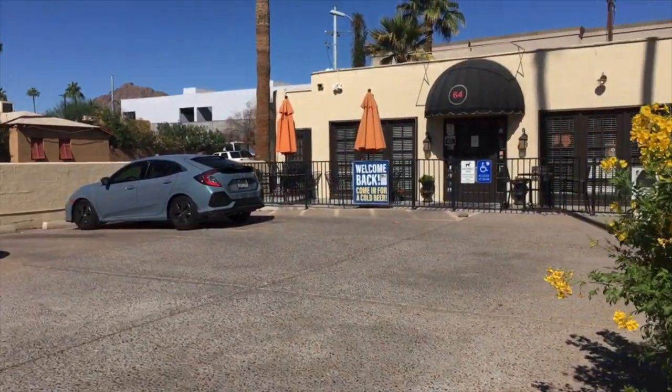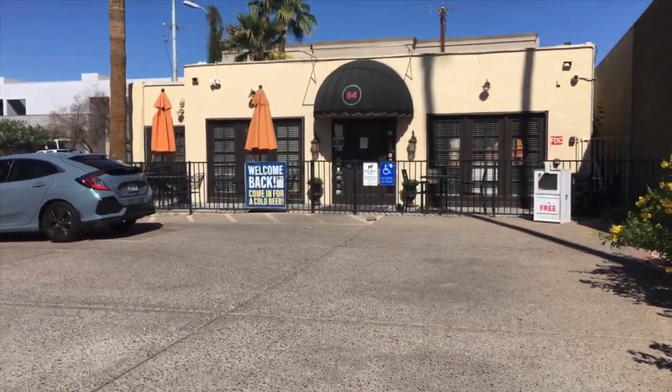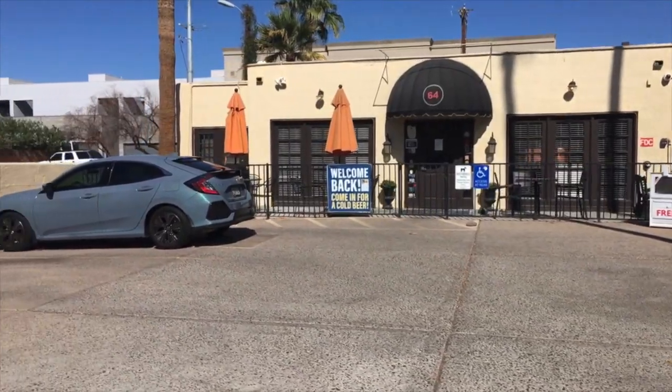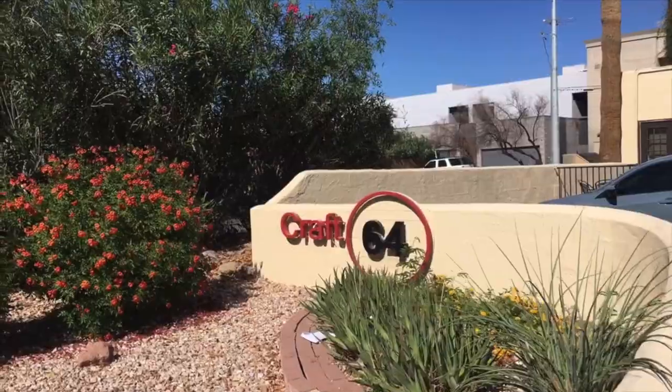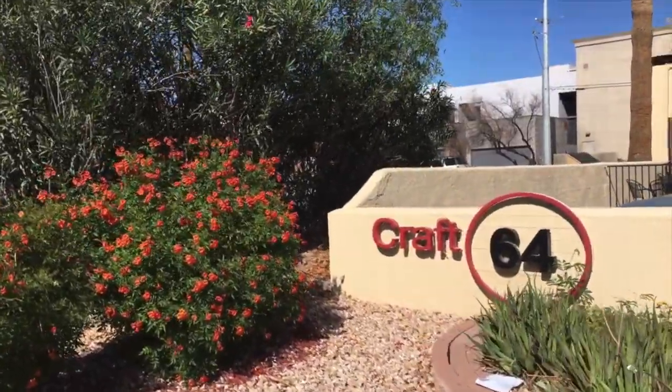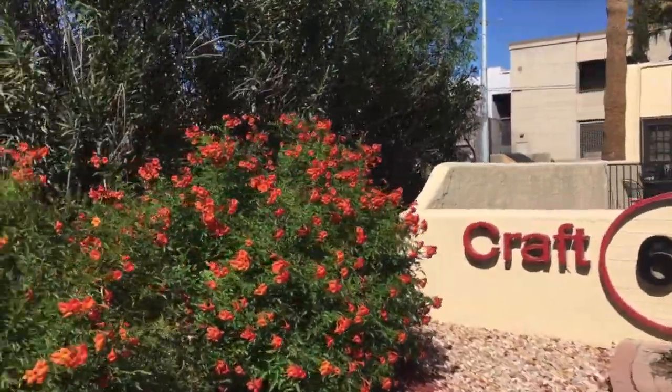Okay, Craft 64, so good. Tons of local beers on tap. It's a pizza place, wood-fired pizza. It's very popular, and they do have a good wine selection too.